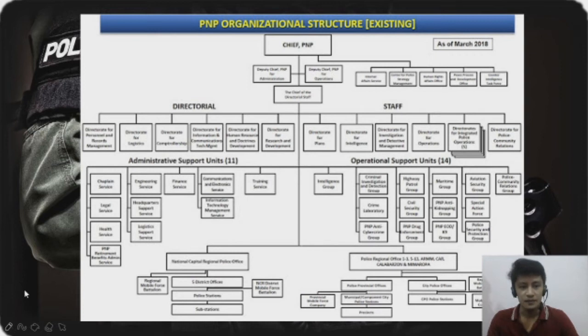Before we proceed with our main topic for this video, I just want to clarify some things that were discussed in our previous video recordings. We have here the PNP Organizational Structure. If you look at the date on the top portion, it says as of March 2018. This is the one that was presented in our previous video recording.